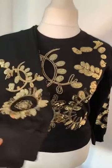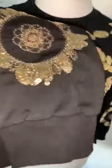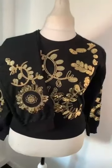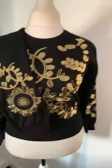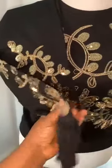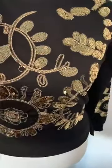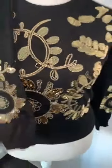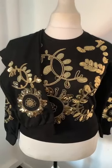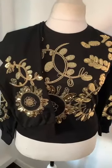This is another two-piece. You can see the material is not cheap material. If you're interested in this, you can screenshot. It's £50 only. Look at the details on the hand, the details go all the way to the hand. You can screenshot this. £50 only. We have from size UK 12 to UK 18.